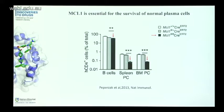As you can see from the black column, the deletion of MCL1 leads to a dramatic decrease in plasma cells in both the spleen and bone marrow, and the drop in plasma cells is much more significant than that observed in the naive B cells. This suggested to us that MCL1 is essential for the survival of normal plasma cells.